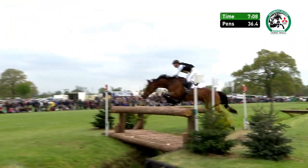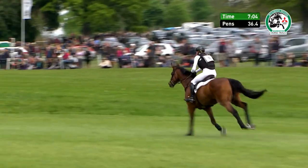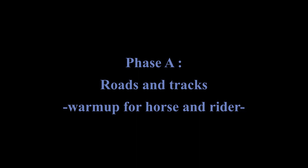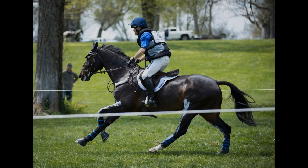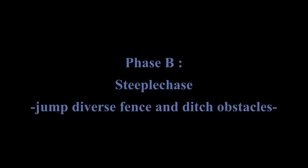The cross-country is itself divided into sections. The beginning is known as Phase A, roads and tracks, which functions as a warm-up for horse and rider. Phase B is the steeplechase.